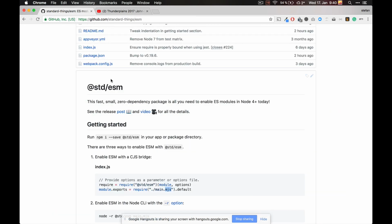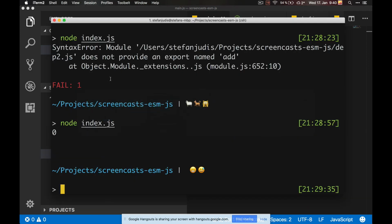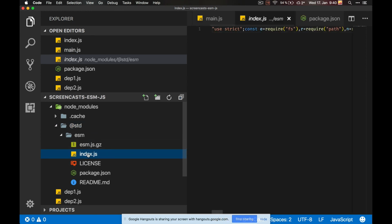Okay, cool. One of the other things that's nice about this EcmaScript loader is that it's very small. If you look at your node modules folder for standardesm, you'll see that file is very tiny. It's under 100 kilobytes. You mean this one? That's it. It's even less than that. The main loader is that .gz file. Why is this gzipped in here?